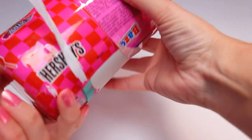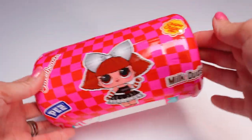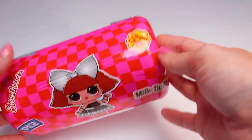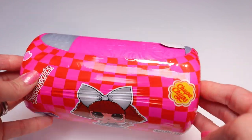Hold on. Oh, I was gonna say, we're making progress. We're getting it. Yes! Okay, the first layer is off, friends. It is off. Okay, so this is the second layer. Once again, super cute. We've got a different doll on the front this time, and she's Hershey's chocolate themed.